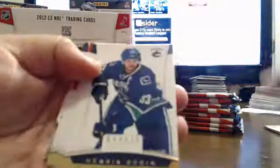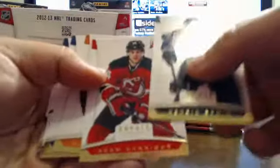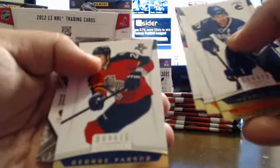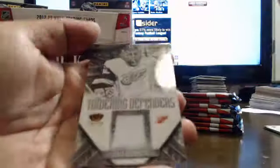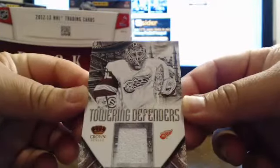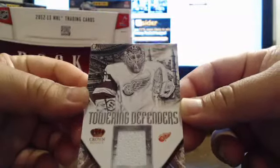All right, here we go. On pack number two: Henrik Sedin, Adam Henrique, Claude Giroux, Jordan Eberle, and for the Detroit Red Wings, Towering Defenders, Jonas Gustavsson. Little jersey relic there, Jonas Gustavsson for the Red Wings. That is the metric system. This is hockey, they do use the metric system.